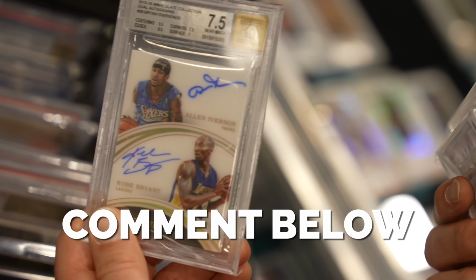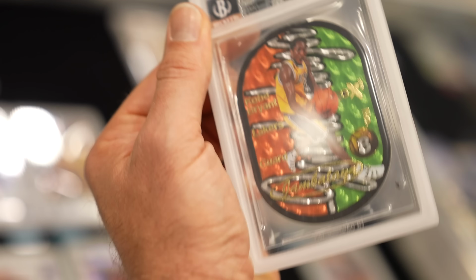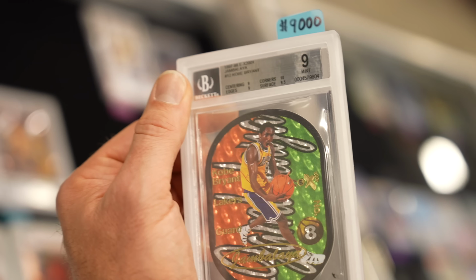All right, Tyler, so anything for my case you're kind of interested in here? The Jambalaya Kobe's pretty cool. The only reason why I'm actually getting rid of this one is because I picked up a 9.5 version of it recently. That was a True Gem Plus 9.5. So I upgraded a little bit in total grade on this card, so I'm willing to let my lower graded version of it go. Anything else you want me to pull out?